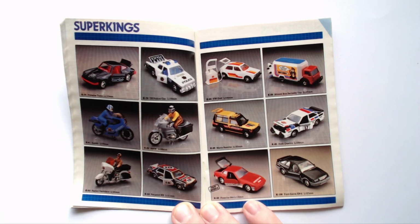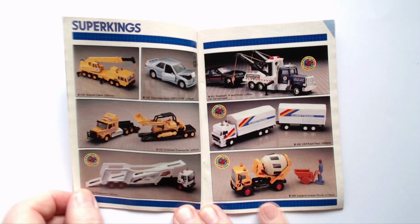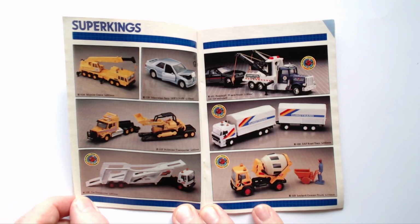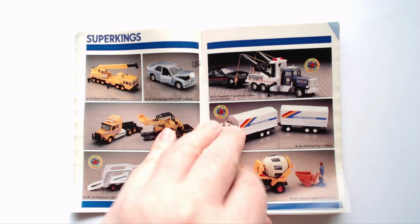Is that a Matchbox truck advertising Matchbox products? That's novel. Eurotrans. Car not included in the tow truck pack apparently. Fair dues.